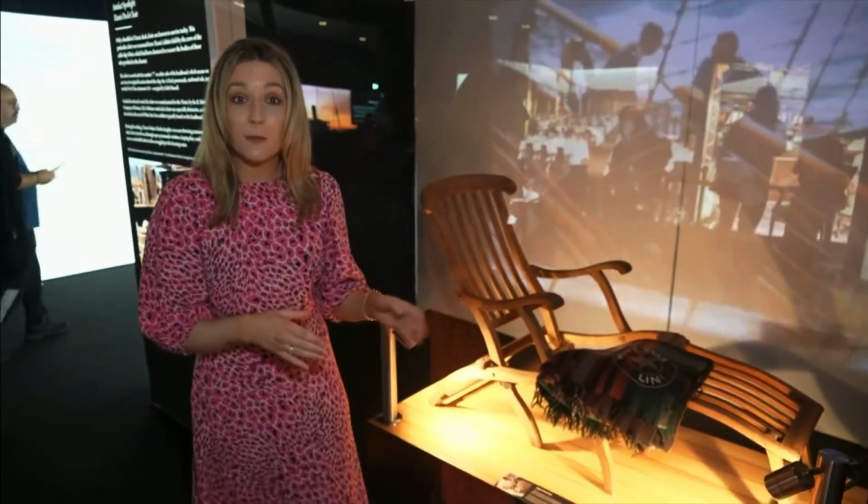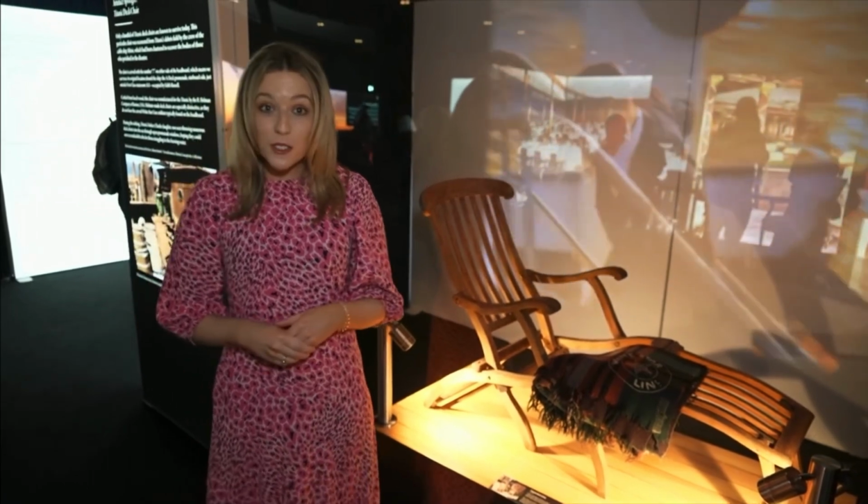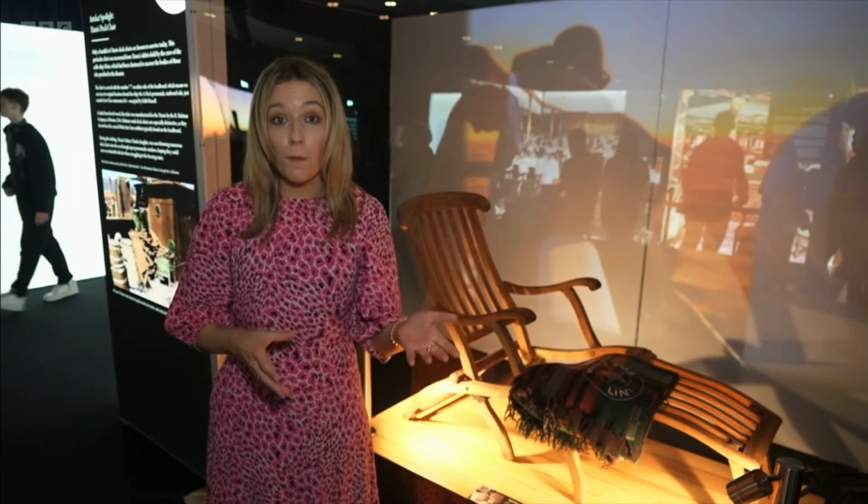One of the highlights of this exhibition is this deck chair here. It's one of only a few that's still fully intact from the Titanic, and it's the first time that this deck chair has been on display in the UK. Now, this was used as a flotation device when the ship was sinking. These deck chairs were thrown overboard for people to hang on to once they were in the water.